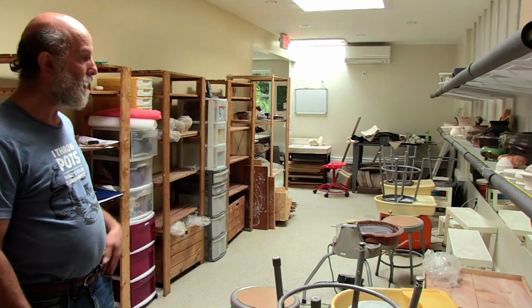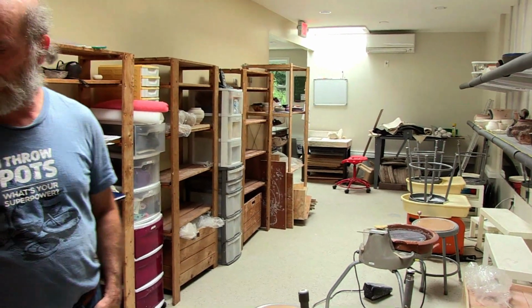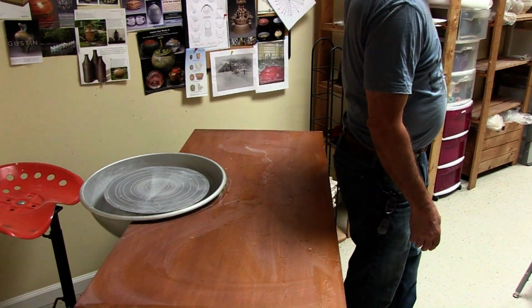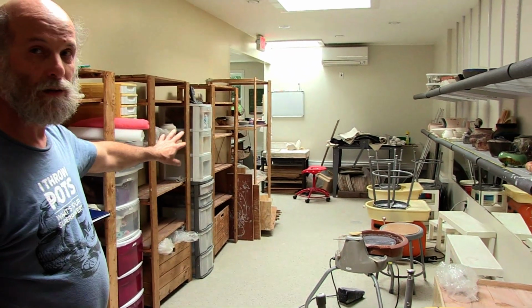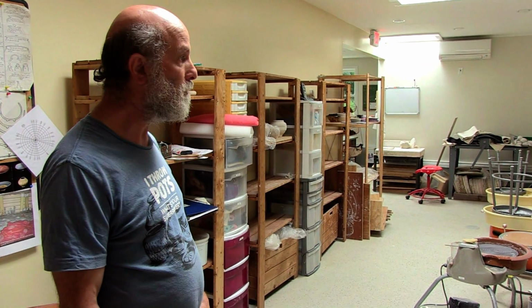So here's the wheel throwing room. We have a number of electric pottery wheels here, plus this combination electric kick wheel. All the work that's made by the students is put over here to dry, and then they trim them, and then we move them across to the kiln building, which I'll show you in a moment.